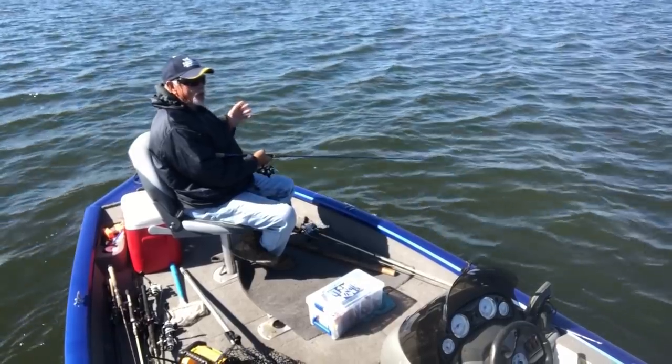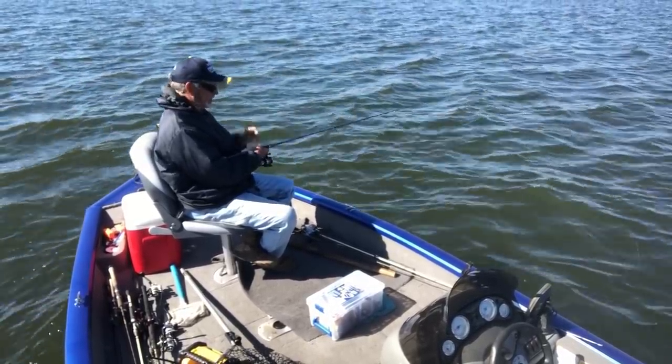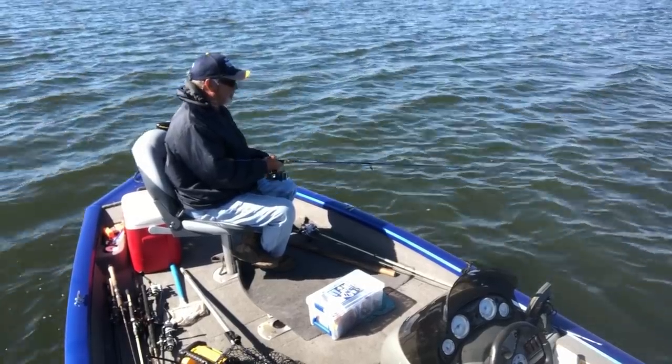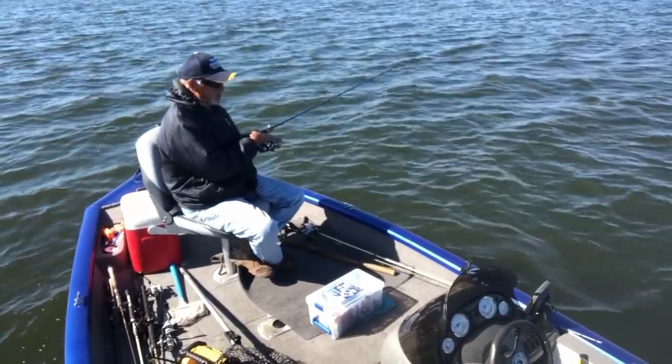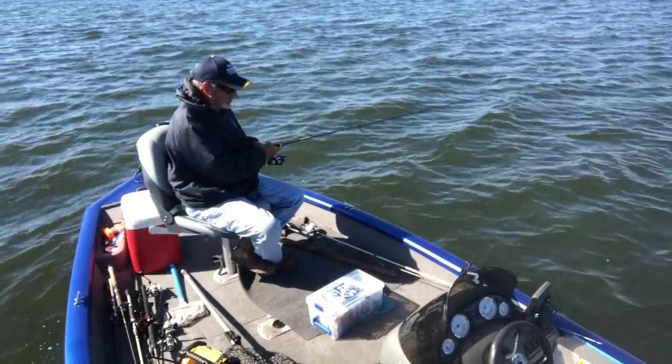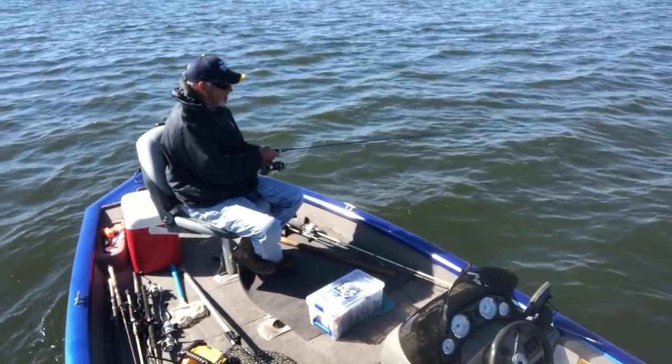They bite it just like old crappie. Boom! When he hits it, boom! That's all he does. If you can watch the end of this rod, I don't know if you can see the end of that blue rod, you can see it twist. Now I got a spoon on my bone daddy rod.